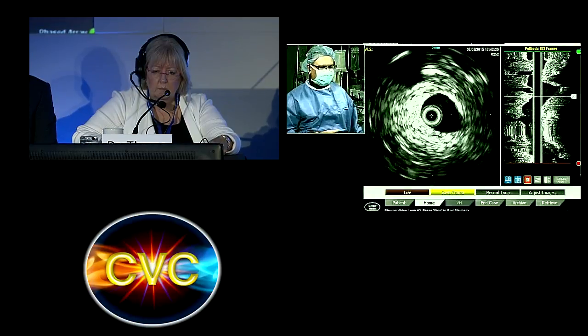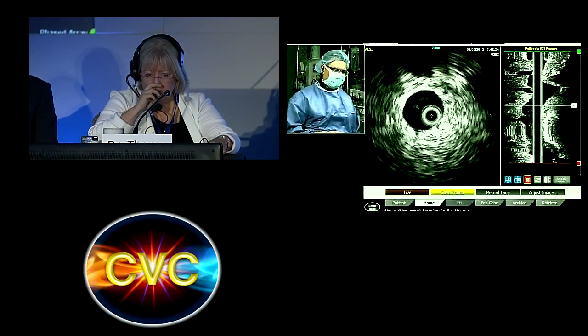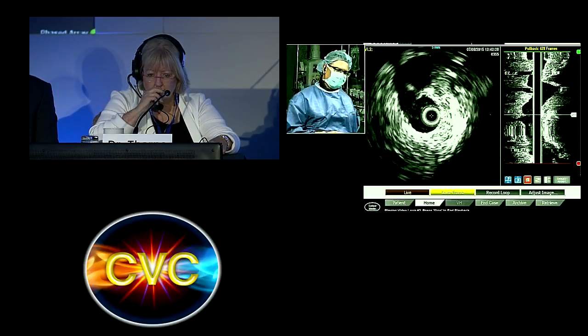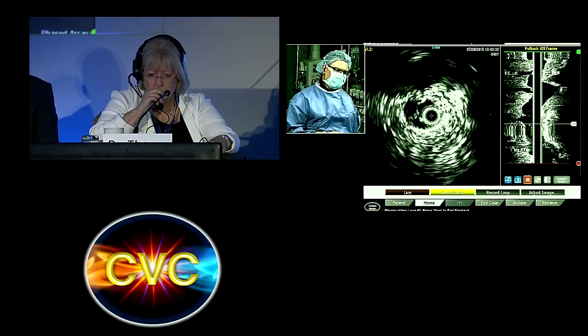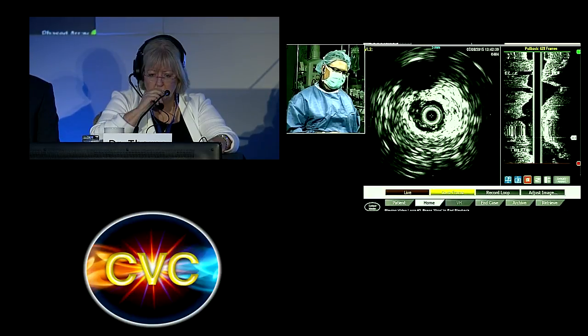Again, some sort of flattening, but it's not as remarkable as it was in the case this morning. So this is the common iliac vein coming down. It looks actually pretty clean. There's a large tributary right there. And then suddenly, this is the beginning of the common femoral vein. It's almost obstructed right there.